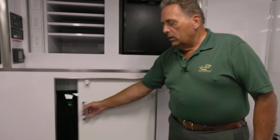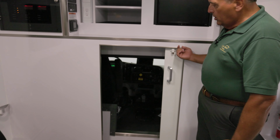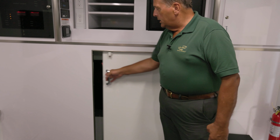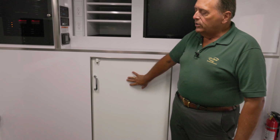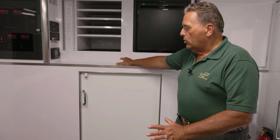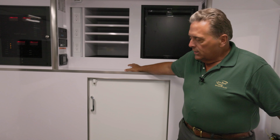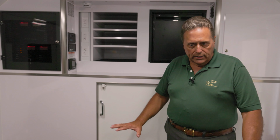So this door goes between the front of the coach, it locks open, or it also locks shut. So you have the security. If you have someone driving the coach or it's in for service or whatever, and you want them to have access to the front but not back here, you can lock the side door, lock this door, and this area is secure.